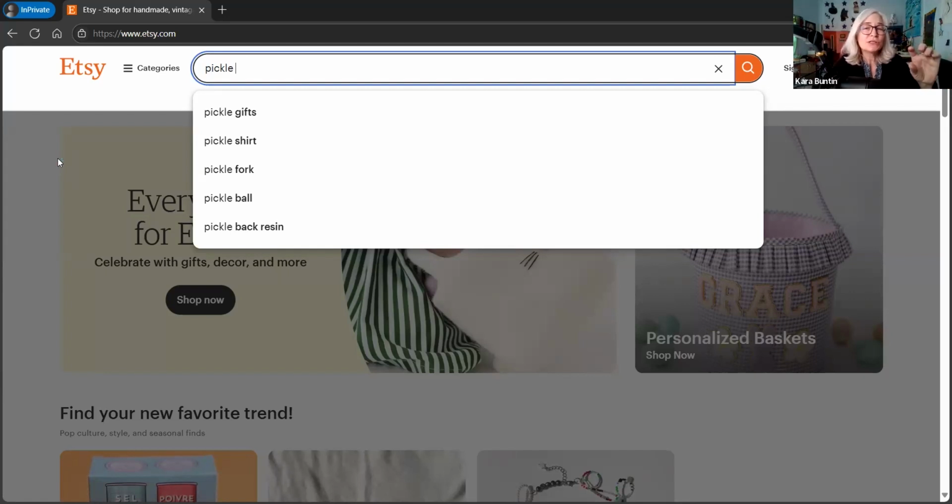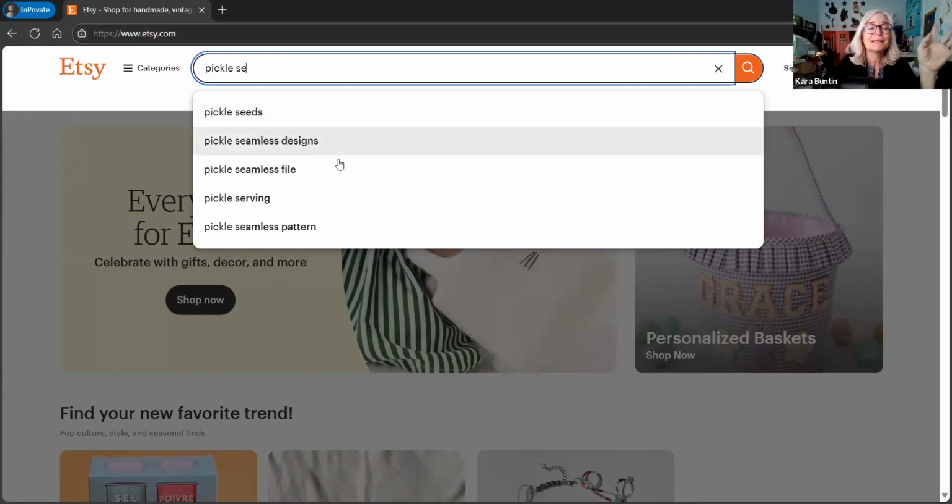These are recent searches. They're not "good" searches, quote unquote. They're recent searches, but you can assume that for general terms like this, there's probably a lot more recent searches for pickle gifts than there are for pickle seamless patterns, because that's not something that's coming up. So let's do pickle S and see what comes up. Nothing. I'm looking for seamless. Okay, there we go. So we're two letters deep now. Okay, pickle seamless designs. See, I would have said pattern, but that's way down here.